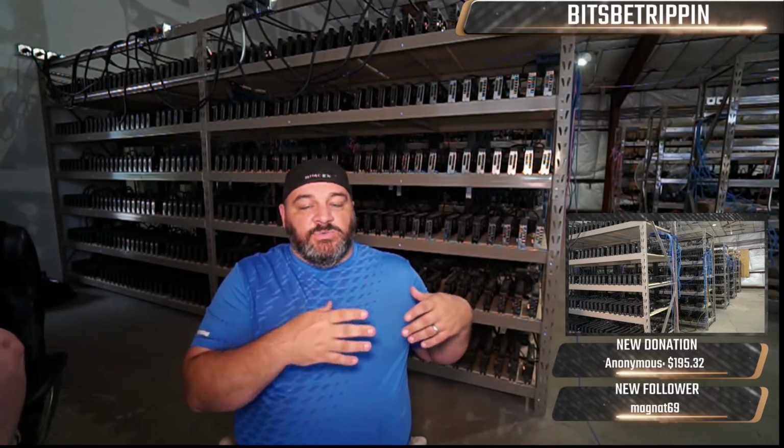And it's one of those things like if you don't want to mine it and it doesn't make sense to mine it, that's fine. I mean, we're not mining Raven right now. I'm mining on 2 rigs out of all of it, right? Most of it's on ETC right now, and then we had a couple others that we were trying out too.